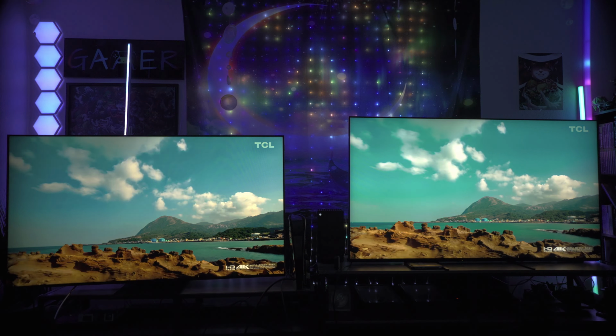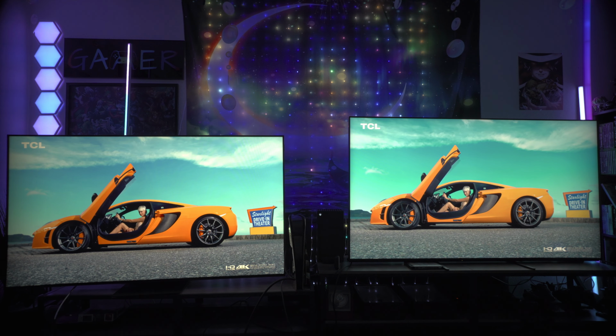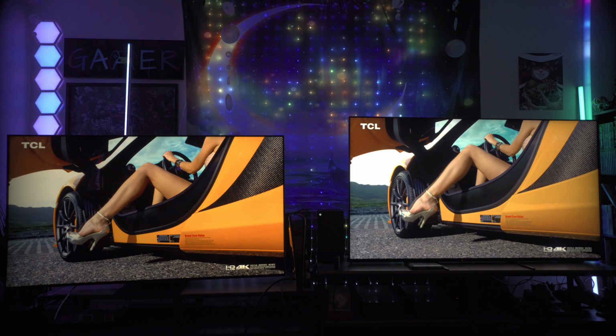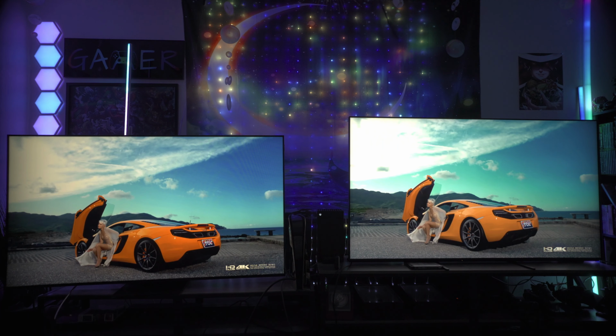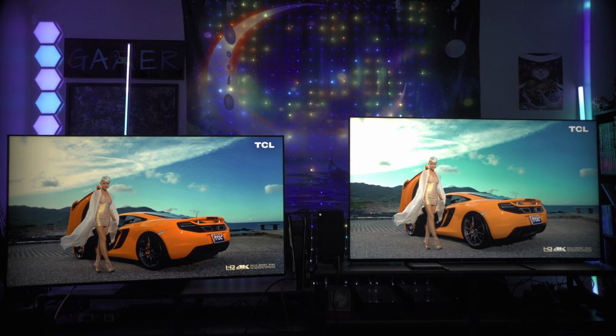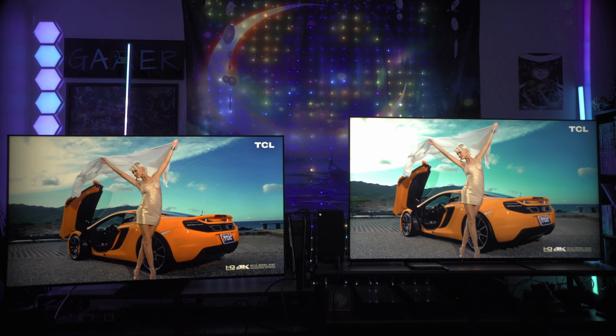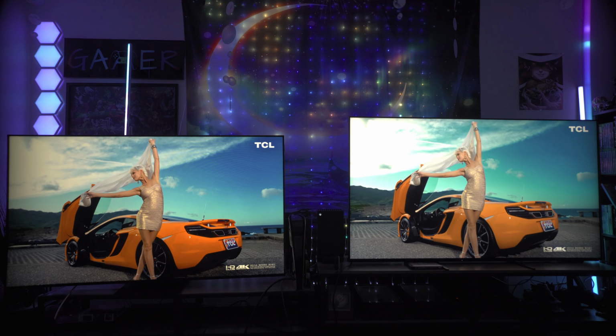Except this example. Now the mountains look better on the Sony. But see, you get to a point where only nuanced details come out. Like, oh, that's a bit sharper. Oh, that's a little clearer there. Oh, that's a little bit more three-dimensional there as she gets out of the car. A little bit better highlights in the sky. But then you look at the overall picture and the TCL's like, damn, but that's more impressive.